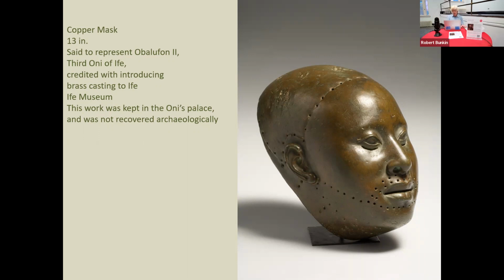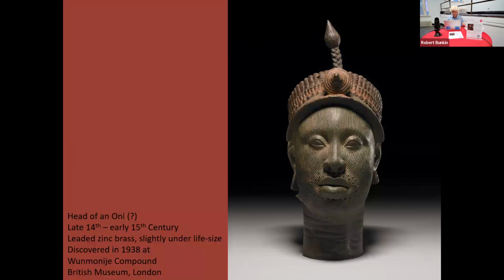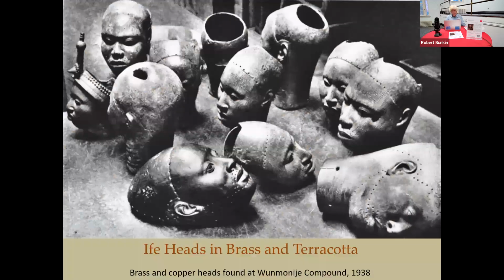And I should mention, it says here, the work was kept in the Oni's palace and was not recovered archaeologically. So this was part of the cache of works that were recovered from Wumonije Compound in 1938. And it was in that photograph that I showed you. I'll just go back for a moment to show it to you again. I'll show it with the cursor. This figure here, right in the corner. And there's the mask that we just looked at.